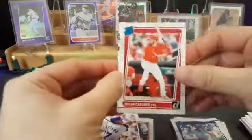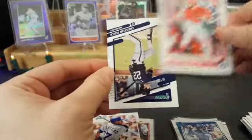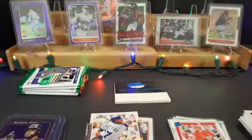Following it up with rated rookie Dylan Carlson for the St. Louis Cardinals, and we'll finish with Christian Yelich for the Milwaukee Brewers.